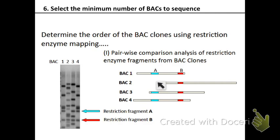So what you do is you digest these BACs with a cocktail of restriction enzymes. And because the sequences are different, these enzymes are going to give you different fragments. In this case, let's look at only 2 fragments, okay? Let's say the restriction enzyme A gives you this fragment here in blue. And then let's say your restriction enzyme B gives you this fragment in red. So when you digest this BAC and run it on an agarose gel, you're going to see multiple restriction enzyme fragments. Okay, so these are going to contain other restriction enzyme fragments, but we're not going to worry about those. Let's just worry about only 2 of them.